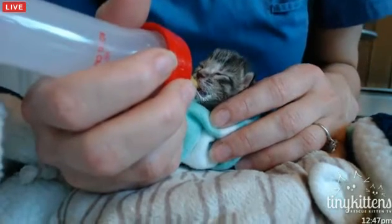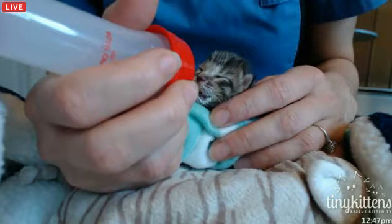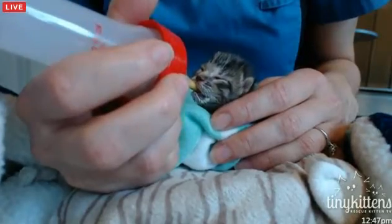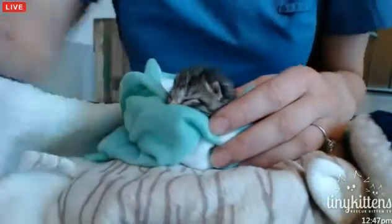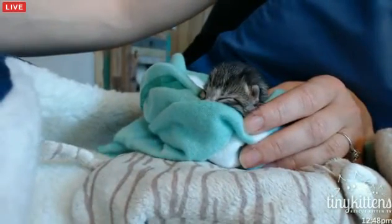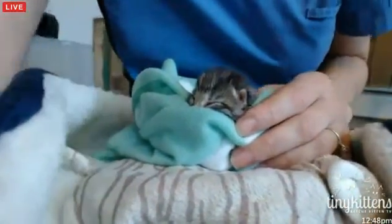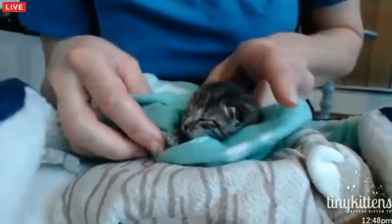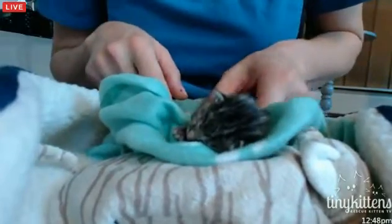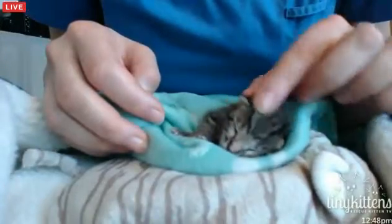The only way to tell how much they're getting is to use a bottle that has markings on it so you can see the measurements, and then weigh them before and after. She looks like she's been doing a little bit, but she's had maybe just about 2, not quite 2. So I'm trying to get her up to like 4 or 5 ideally. You can also feel in their bellies when her belly's got space in it. You have space in there, and I'm gonna fill it.